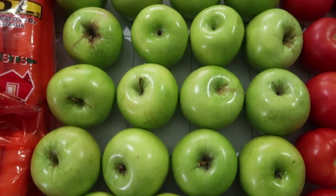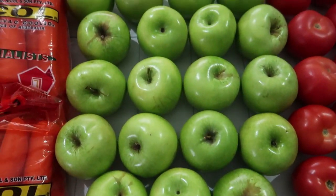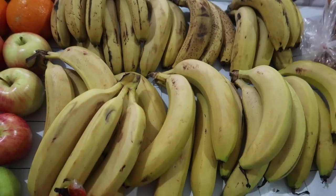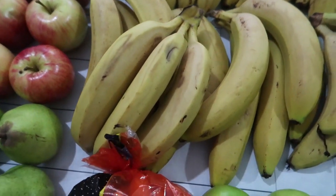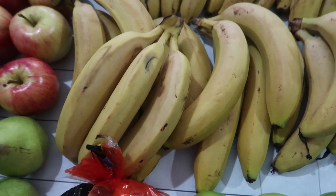I bought a big bucket of Granny Smith apples. So all of this fruit gets used in the kids' school lunch boxes or for afternoon teas. Look how many bananas I've got. I've got some that were marked down and then the slightly more expensive ones.